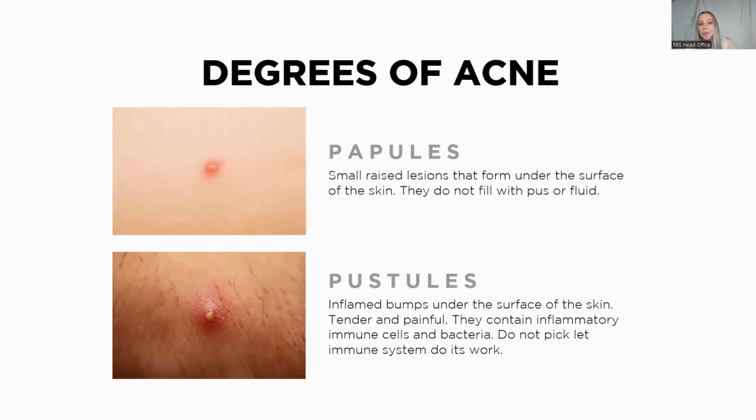Then leading on to pustules. So pustules are inflamed bumps that are underneath the skin surface. They can be quite tender and painful or sore to touch, and they contain your inflammatory immune cells and bacteria in there. So also known as pus, and it's that yellowish fluid contained in there. Again, we don't want to pick these ones. We want to let our immune system do the hard work for us.